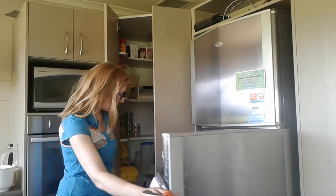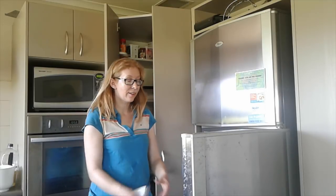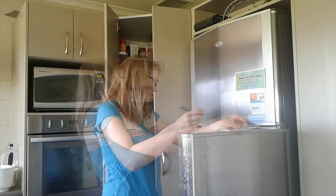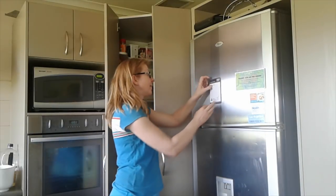Do I need cheese? I don't need cheese. I've got like a block and a half in there. In fact, I've got a bit of macaroni pasta in there. Macaroni cheese is going to be for dinner one night.